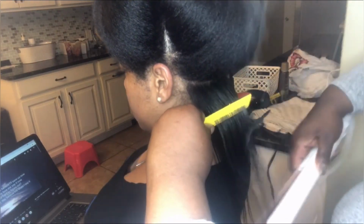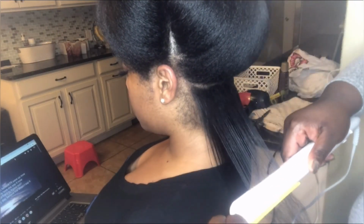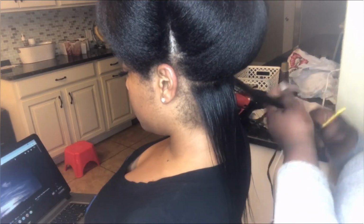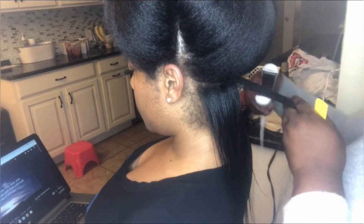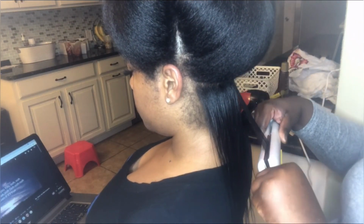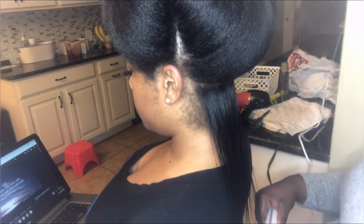Now we are starting the straightening process, y'all. I am lazy, and at this point my arms are tired, so I got my sister to start straightening my hair for me. And this is just the back section. She's using the chase method, where you use the comb and the flat iron. This is where the flat iron chases the comb.